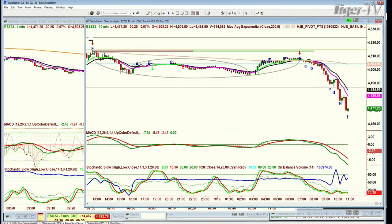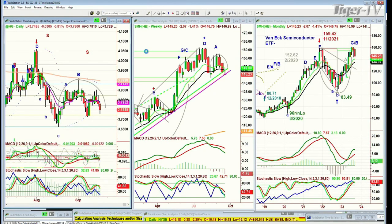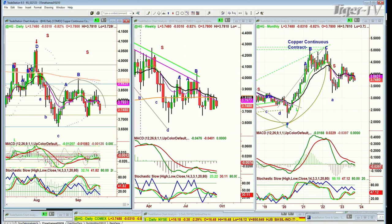All right, now let's get back to this. So the questions came in. High-grade copper is not acting all that well, making the lowercase h. Actually, it's more like an arch formation right now.